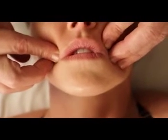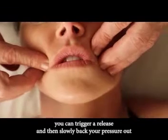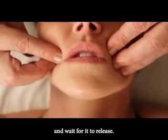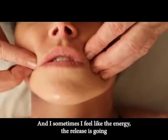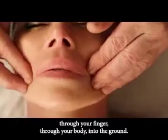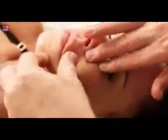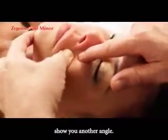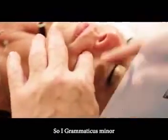Hold the points until you feel like you can trigger a release, and then slowly back your pressure out and wait for it to release. And sometimes I feel like the energy of the release is going through your finger, through your body, into the ground. All right, let's show you another angle. This is on the other side, zygomaticus minor.